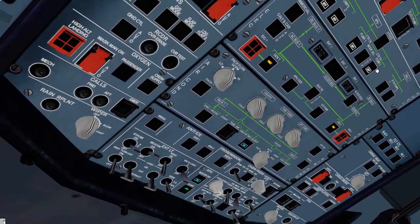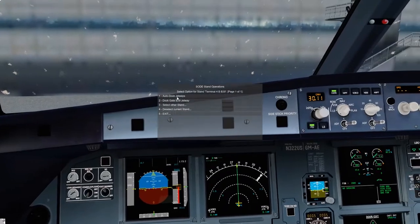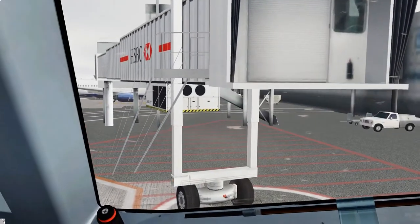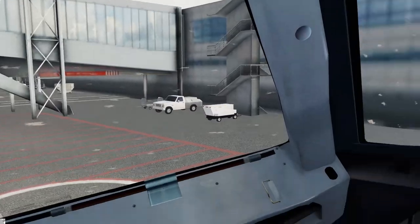And the parking checklist. APU bleed. Off. Engines. Off. Seatbelts. Off. Exterior lights. Off. Fuel pumps. Off. Parking brake and chocks. On and in. Parking checklist complete.